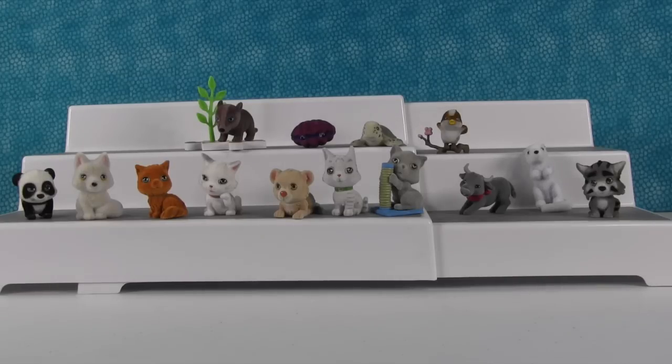So what about you guys? What did you think about the In My Pocket Palooza? Or the Pocket Palooza? The Pocket Palooza. Should we do another Pocket Palooza? We purchased more of these, so let us know if you guys want to see more. We'd love to open them for you. Yep, and also let us know what your favorite series was. Yes, that would be cool to know too.